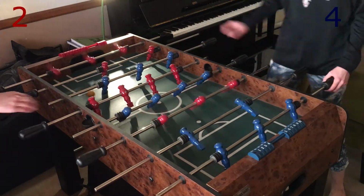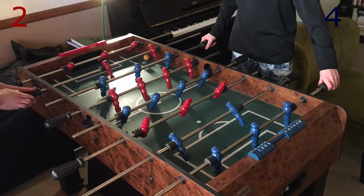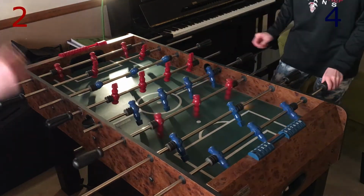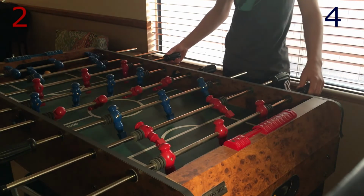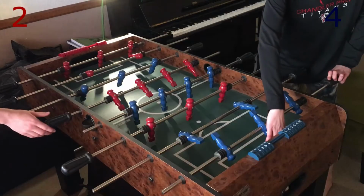Long shot, miss. Good save by the Jays. Pass back. Snakes passing across the field. Way off on that shot. Jays really slowing it down, trying to get the perfect shot. And a Foos.